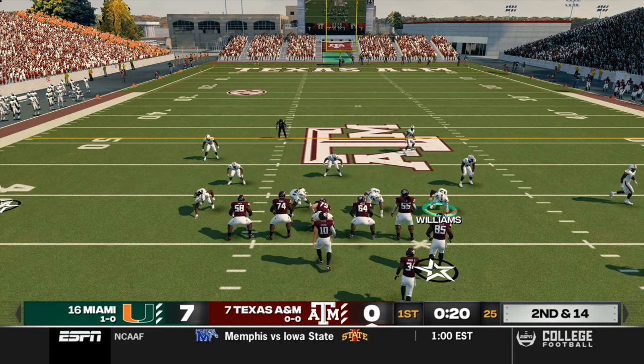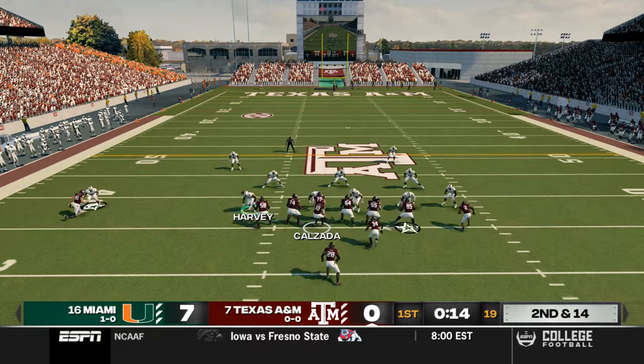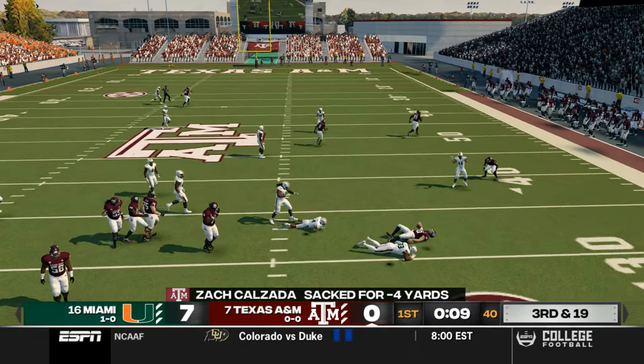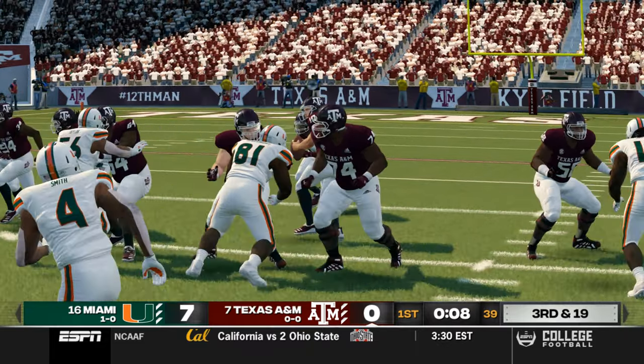From their own 37-yard line, second down. Scrambling around. They bring him down. This quarterback has to do a better job of avoiding the rush, because sacks can be real drive killers.